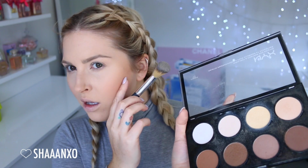And then I'm just taking some of the yellow and these two middle shades mixed together just underneath where I contoured, just to make sure it's nice and sharp.